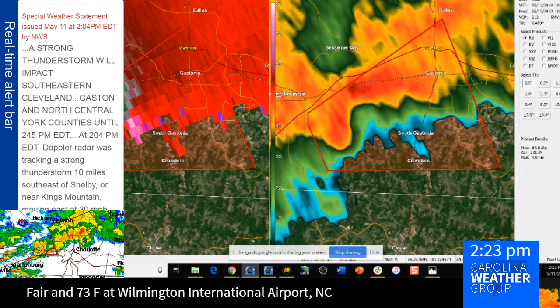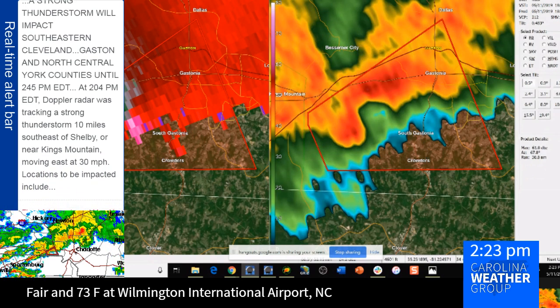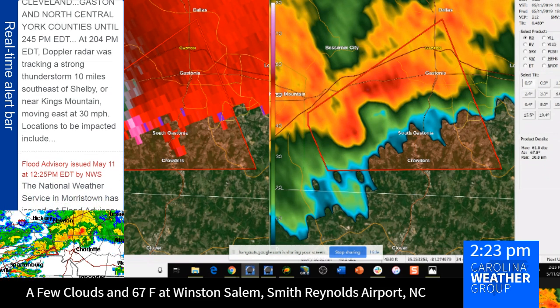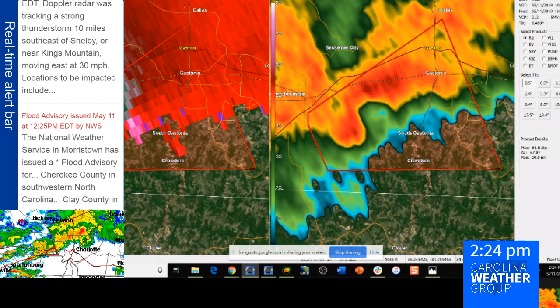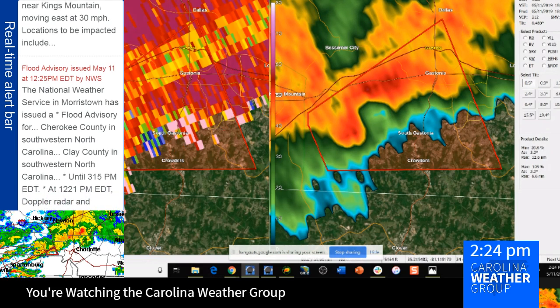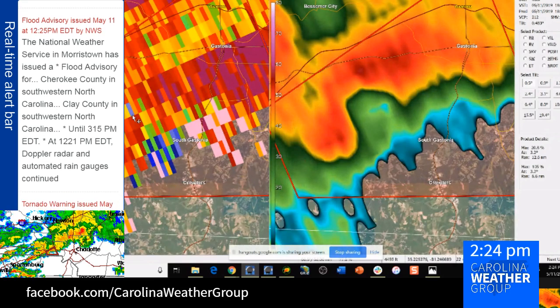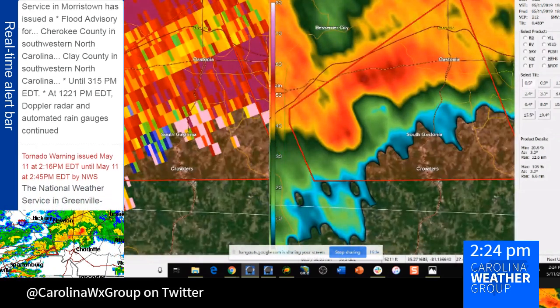So again, this tornado warning is out for Gaston County. This goes until 2:45, and this is the best radar signature I've seen all day with this storm. So if you live in this area, you need to be in your safe place. Let's go to the CCs. Let's see if we can see any CC lowering. It's still kind of messy there. So we'll continue to watch that product as well.